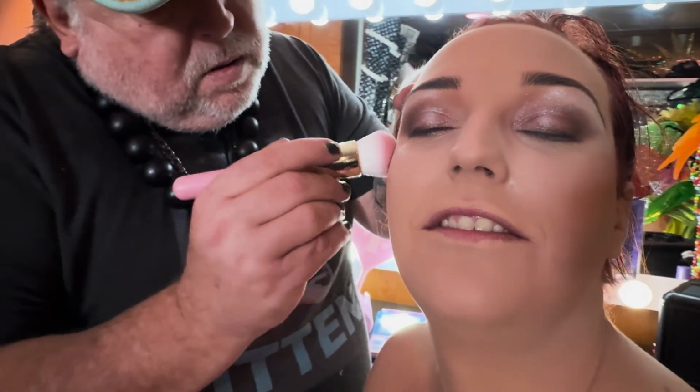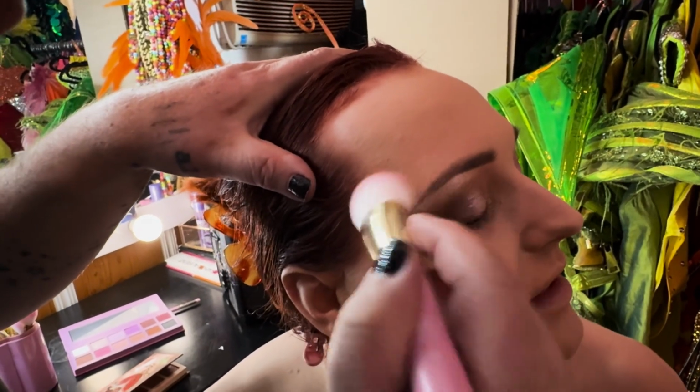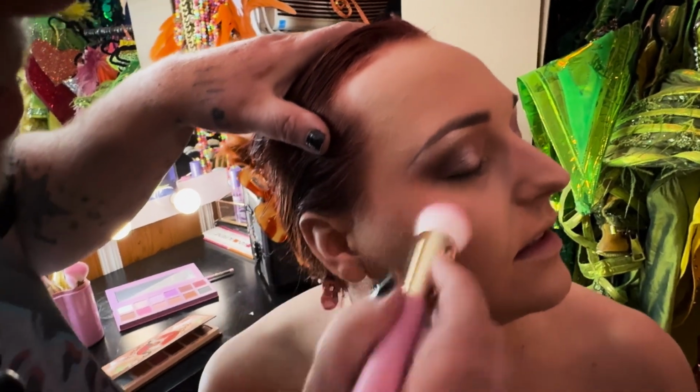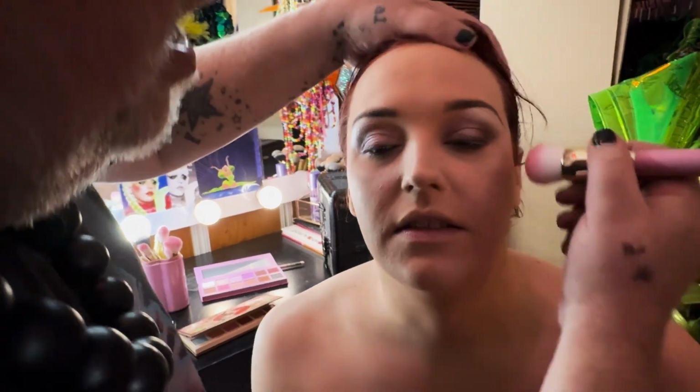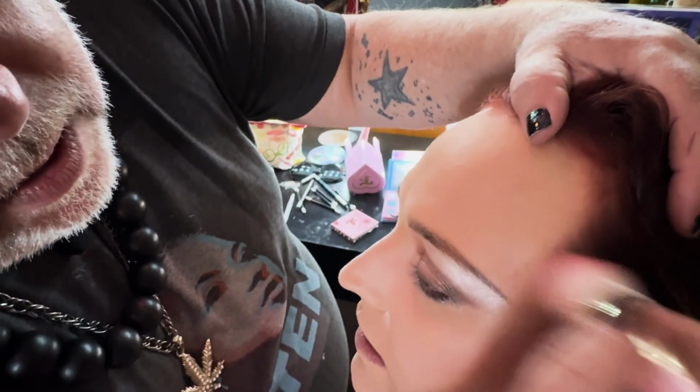Blush the cheeks. I like to take the color and add a little bit right here on top of the eyebrow. I'm not really into contouring Kardashian style or Drag Race style. I'm into just creating beautiful cheeks and not overdoing it with the contouring.